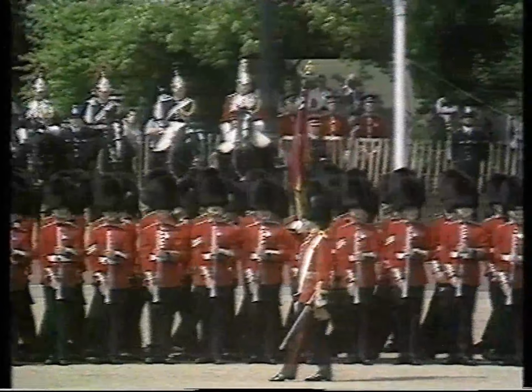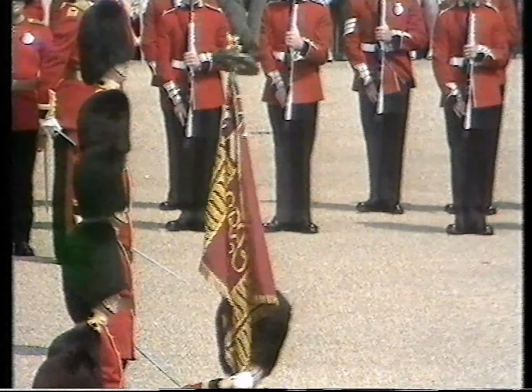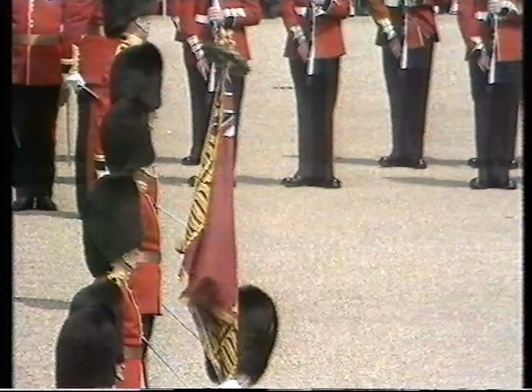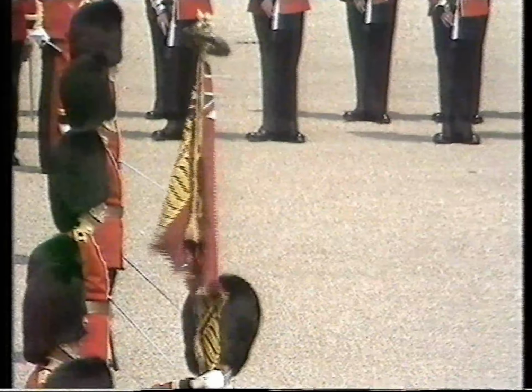In 1707, a new colour cost £30. Now a new Queen's colour, like this, costs almost £4,000. It is richly decorated with crown, royal cipher, flaming grenade and battle honours, as befits the symbol of the regiment's tradition and history.